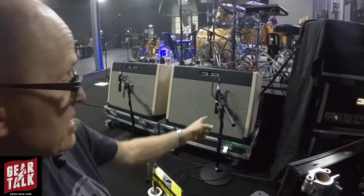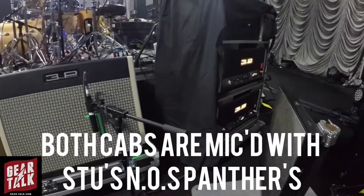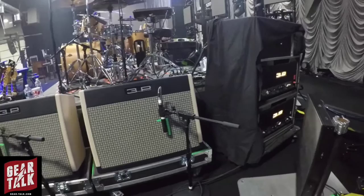And these are actually my own microphones. These are NOS Panther ribbon mics. NOS Panther ribbon mics. Yeah. Wonderful. And so, that's Stu's rig. Yeah, there we go.